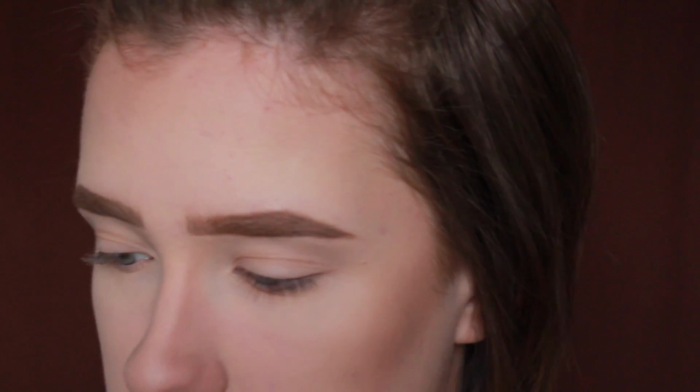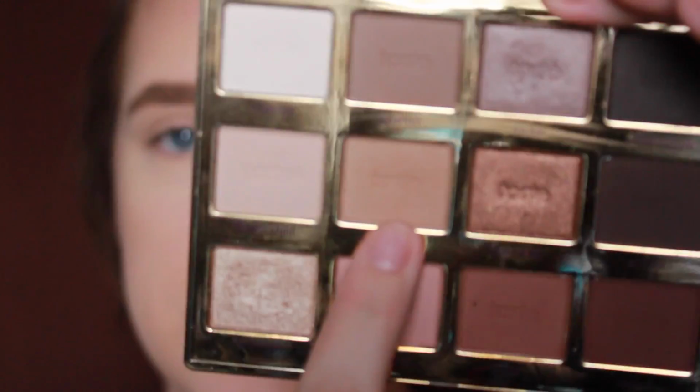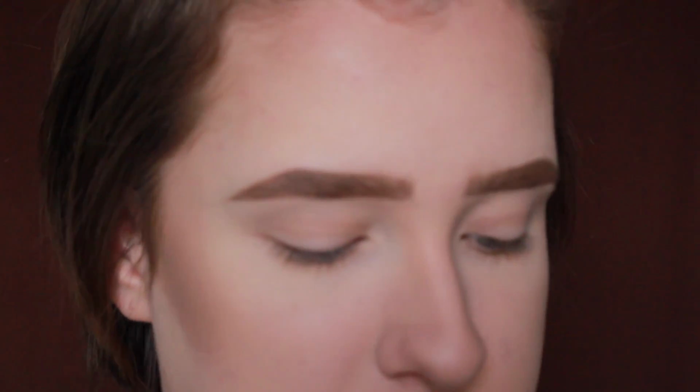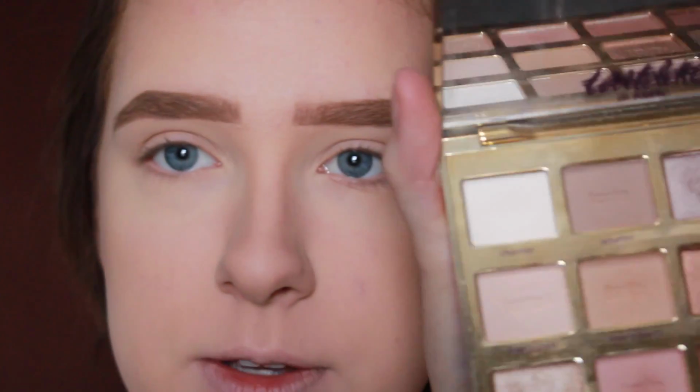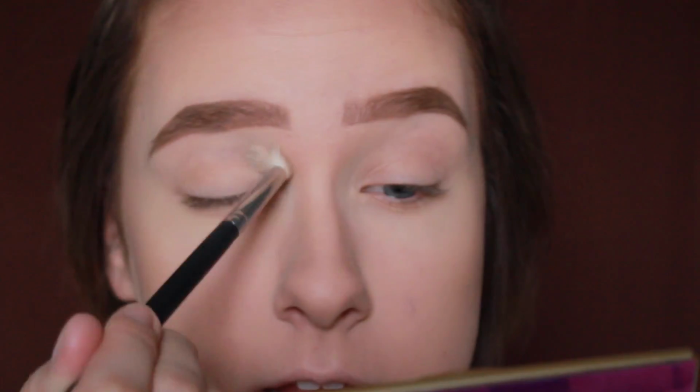So I always start out with a Morphe M518, which is just a nice fluffy brush, and I will take Smarty Pants, which is just this neutral tannish shade. It's really good for a transition shade, but first and foremost I take these two shades here, Charmer and Flower Child, mix them together and set the lid.